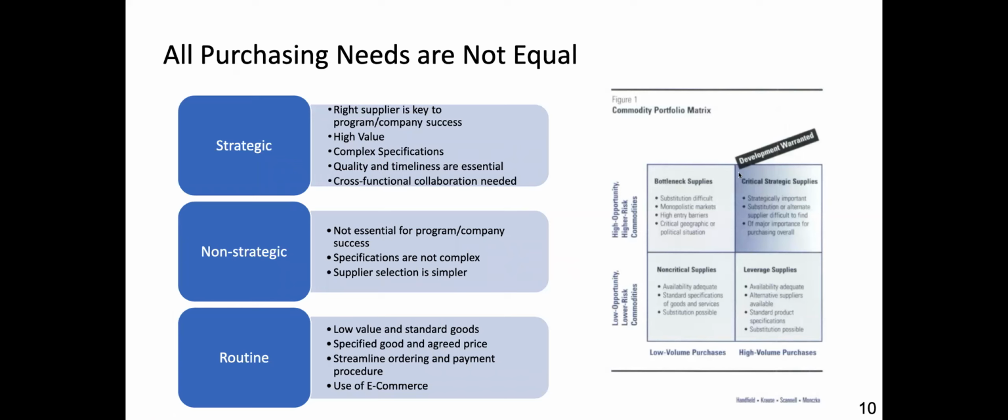The good thing is, if you have thousands of suppliers, not all suppliers are created equal. Most of what we are talking about today applies to, you can use any way of categorizing your suppliers or supply purchasing. But most of it applies to what I would call strategic and non-strategic suppliers, and perhaps even to the bottleneck and critical strategic suppliers if we're using this metrics, right?